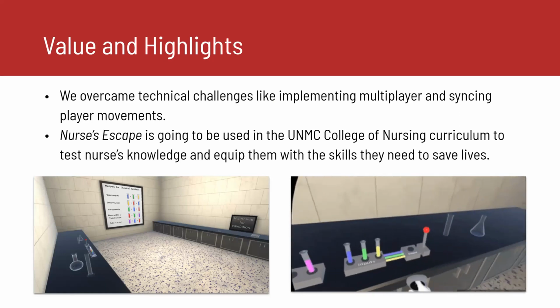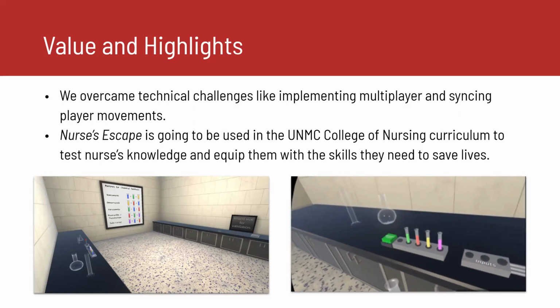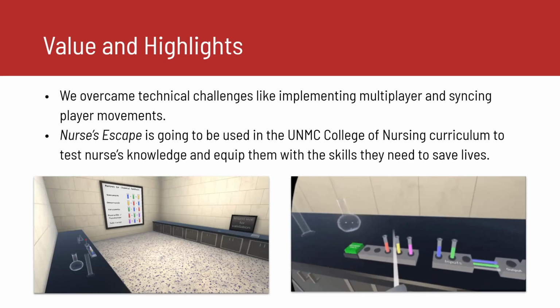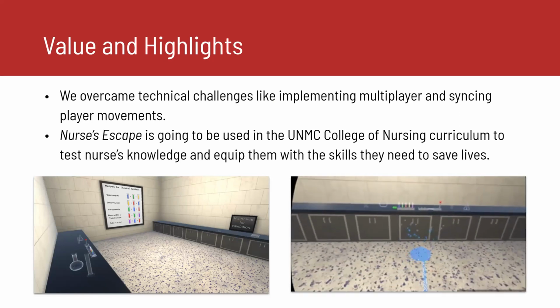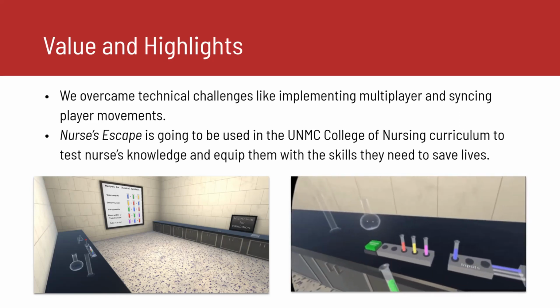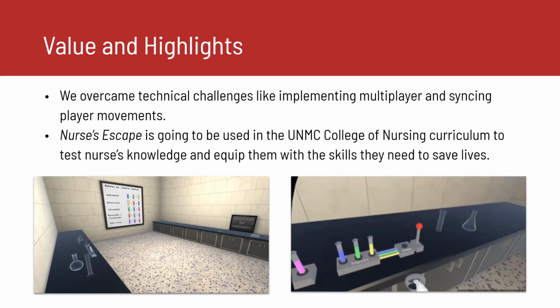But the game is going to be used in the UNMC College of Nursing curriculum to replace the lecture style way that they teach sepsis and test nurses' knowledge of sepsis. So we're hoping that this game can give nurses the knowledge and skills needed to save people's lives in a timely manner.